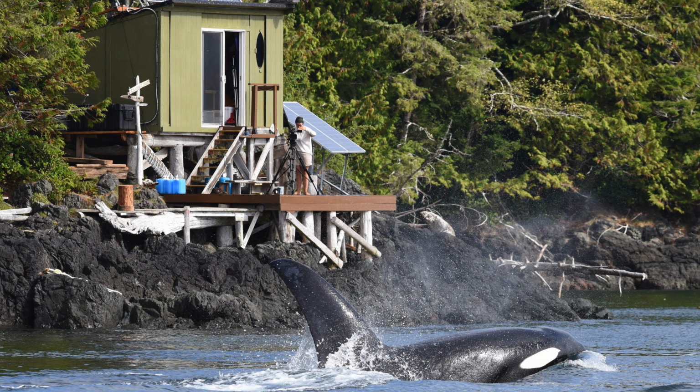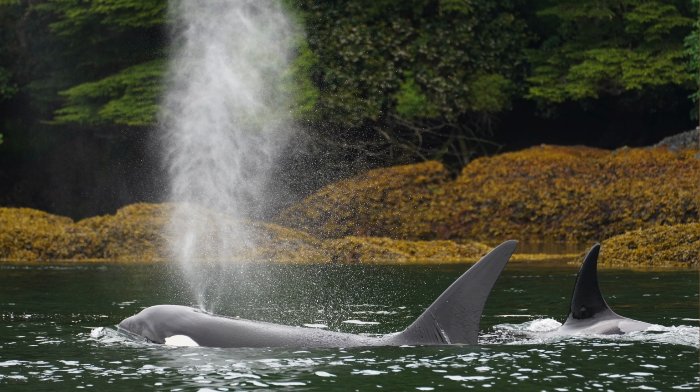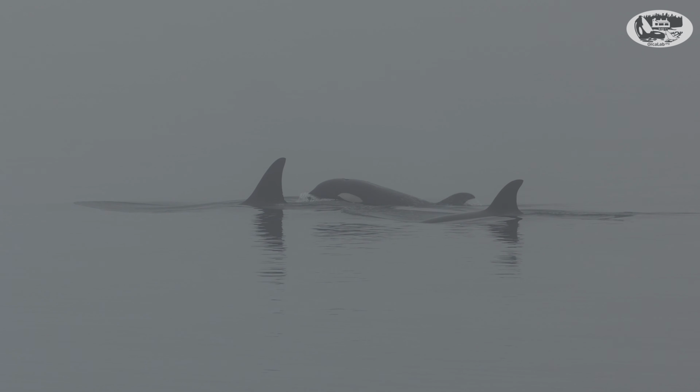And because of this difference in body size, the blows of Bigg's killer whales often tend to be much bigger than those of resident killer whales. Bigg's killer whales are quite a bit more quiet than resident killer whales. They are much less chatty because their prey can hear them. That said, Bigg's killer whales are quite social, and at times they're very vocal, especially when they're interacting with other families or right after they've made a kill.